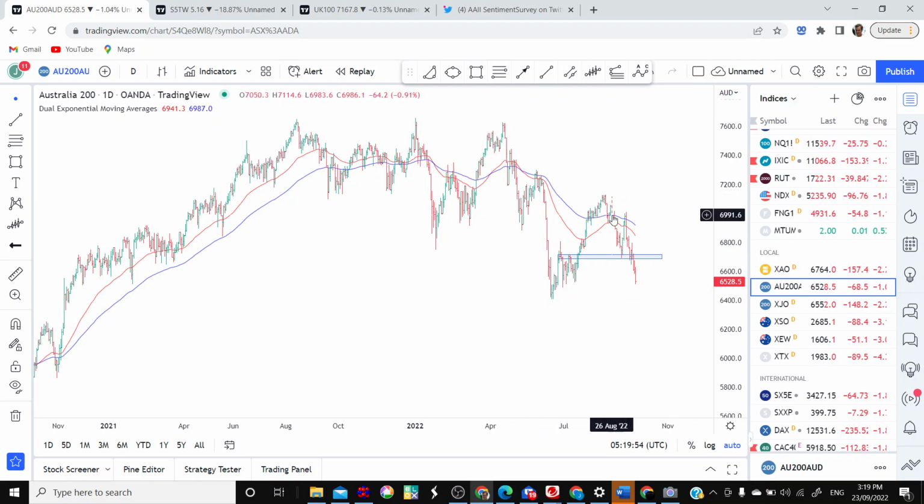This pullback from the recent high, it's pulled back by so much. It's retraced so much of that rally from the June low that it now looks likely that it will continue to extend that a little bit further, retest, and probably break the low.